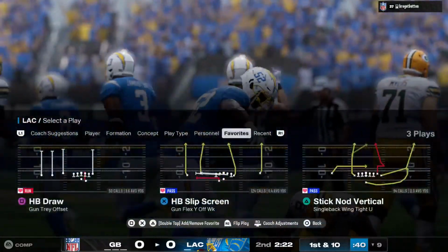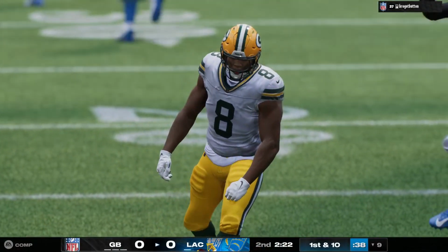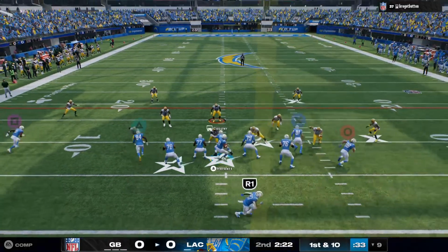The defense was ready for it, and they stuff him on 4th down. Should have kicked the field goal. 3 tight ends in the game to start the drive.